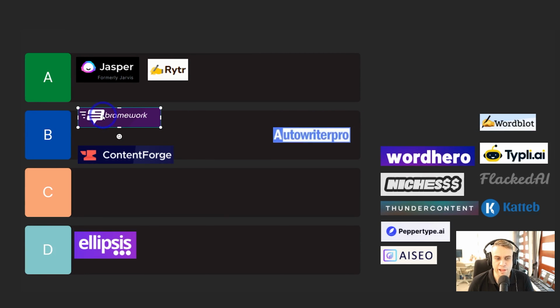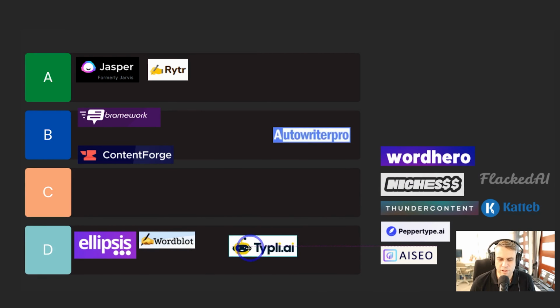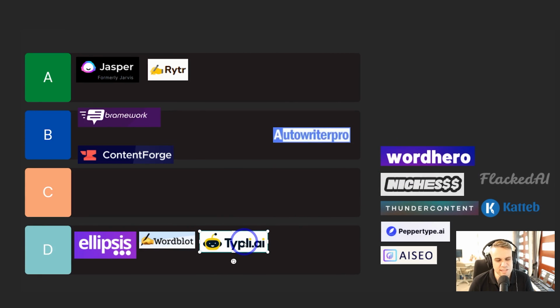Bramework's probably much higher on the B, and this is probably more in the middle of the B if I had to compare them. Wordblot, I think, yeah, I didn't really get good content out of Wordblot. I'm going to put that in D. Sometimes it was incoherent or it would go off topic, but sometimes it would do okay. I can't recommend Wordblot. Typli was similar. Like Typli couldn't handle the watch review that I tried to test it with. I had to give it something easier to even review it, so I can't recommend Typli.